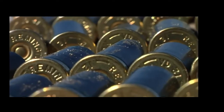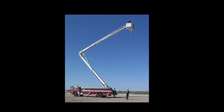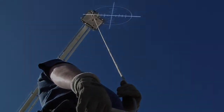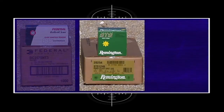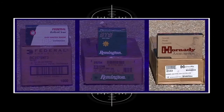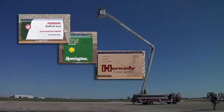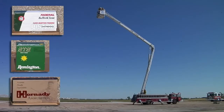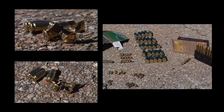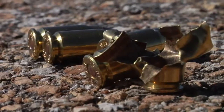If ammunition is dropped in transportation or storage, will it ignite? To answer this question, consumer packages of ammunition were dropped from a height of 65 feet, measured with a length of rope. The sporting ammunition consisted of a 50-round box of Federal 357 SIG handgun cartridges, a 25-round box of Remington 12-gauge shot shells, and a 20-round box of Hornady 458 rifle cartridges, one of the biggest cartridges on the market. Consumer packages of shot shells, handgun, and rifle cartridges were dropped at the same time. From this extreme height, two of the handgun cartridges ignited. There was no propagation from cartridge to cartridge.